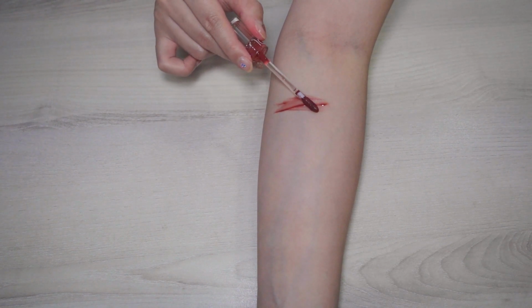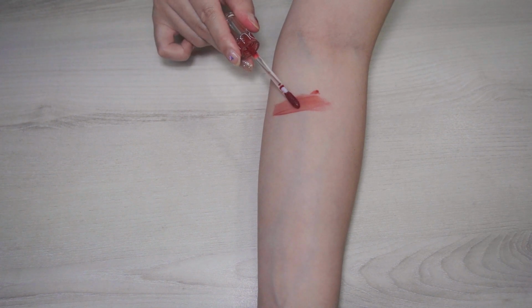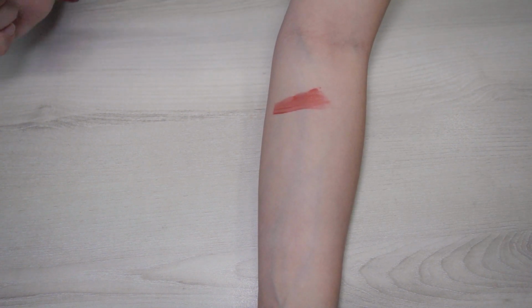So I think this is very suitable for daily wear. Maybe you are not really used to wearing makeup yet, but you still want to add some color. Maybe you feel your lips a little bit grey or a little bit dull. I think this adds just the right amount of pigment, a little bit of color to your lips to actually make your face look brighter.